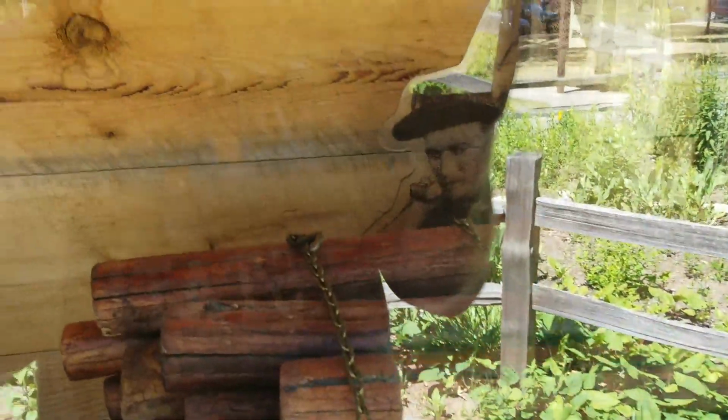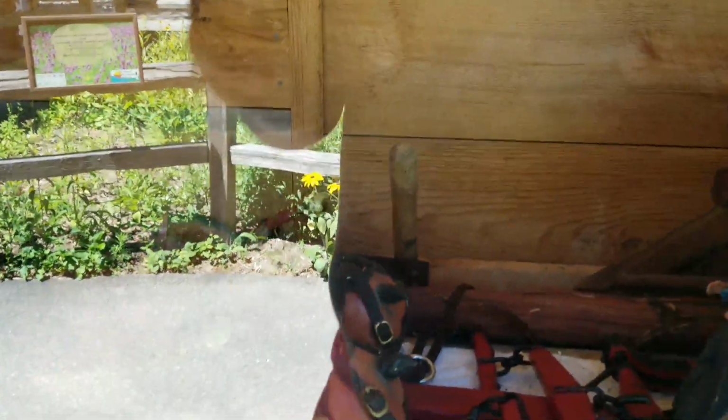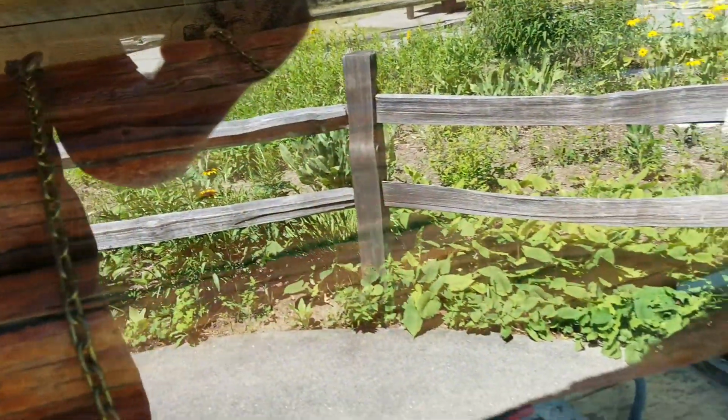Let's go around here to see some more. Well, I don't know how much we're going to see in there. The reflection. Team of horses, and how much they used to carry for logs, just with one horse. I know the pictures ain't very good. Here's a sawmill, and a simulation of them working.